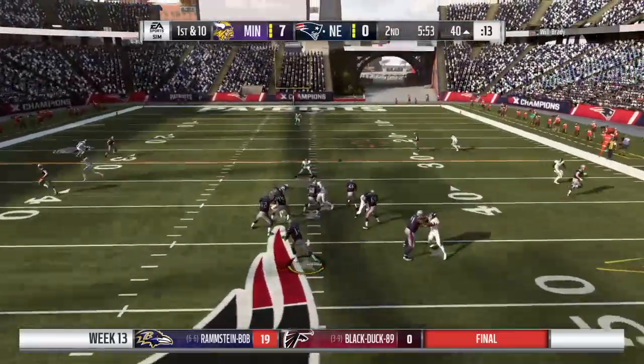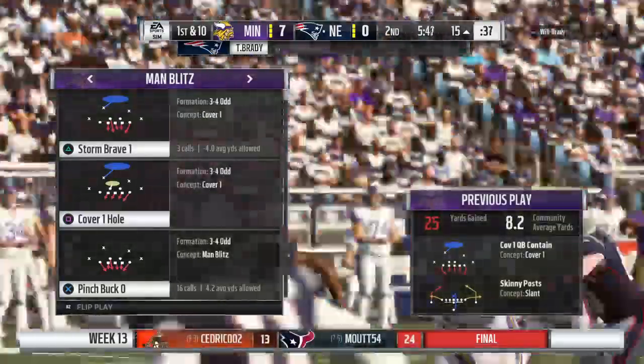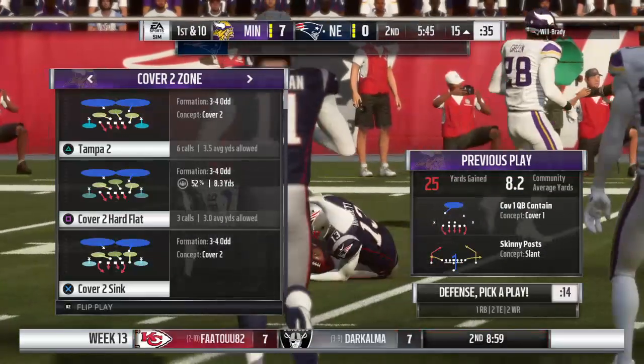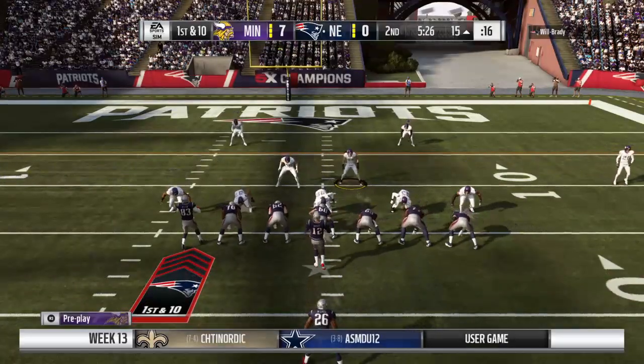Throwing on first down is Brady. And Philip Dorsett hauls it in. And they're going to be set up down around the 15-yard line. A really nice gain of 25 yards. The Patriots into the red zone for the first time. They've got a 1st and 10 at the 15.